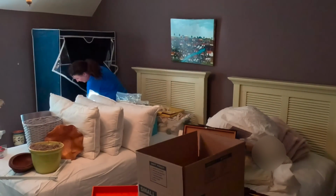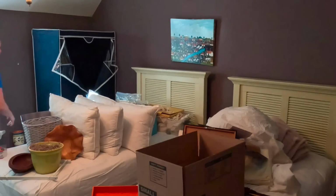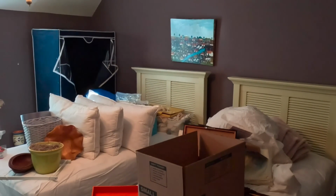Time to take the portable closet down. And yes, this was also donated.